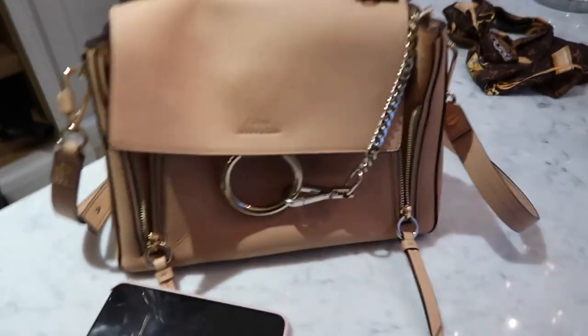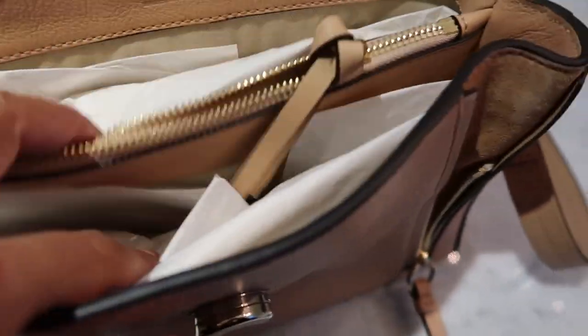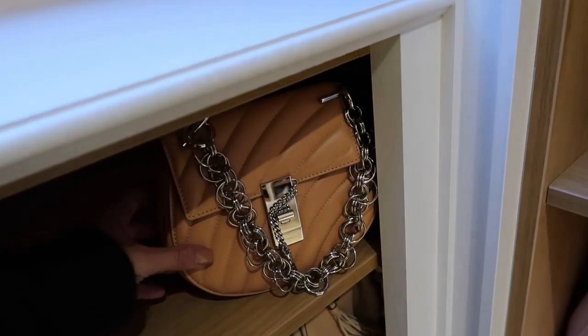I'm selling this Chloe bag as well, that's here. This Chloe Faye, because literally it is brand new. It still has the tags inside and the tissue paper. So I thought that can probably go to another home. I'm umming and ahhing about selling this one as well, because I've not worn that. But yeah. I love a good clear out video.